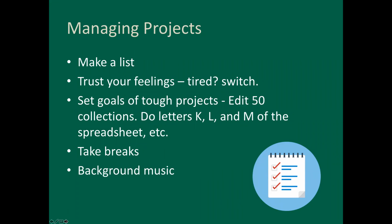But here are some tips and tricks that I've developed for myself. Making a list, of course. Having a physical list that you write by hand or maybe on your computer, so you can keep track of everything that you need to do, everything that you might have switched from and then have to return to. Having that instant gratification of checking things off the list is very important while working from home. Also, trust your feelings. If you're tired from one project, perhaps there is something with the same amount of priority and you can switch to it. So let your brain rest a little bit so then you can return to it with new energy.